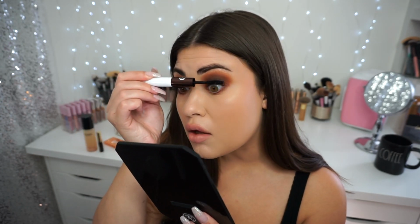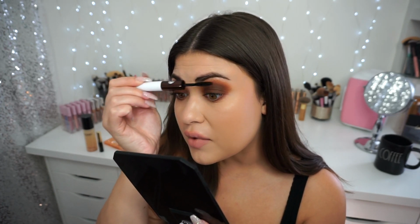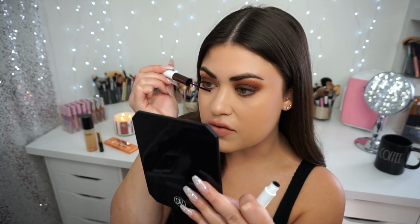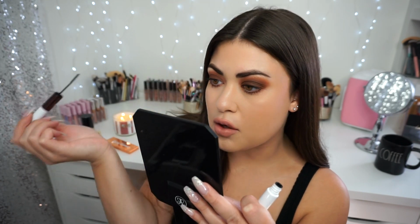I don't think it's the most lengthening or thickening mascara that I own. I'm really a fan of my drugstore L'Oreal Telescopic. I'm going to go ahead and hit the lower lashes with the tiny wand. This is pretty self-explanatory. I don't really feel like it's amazing or horrible.